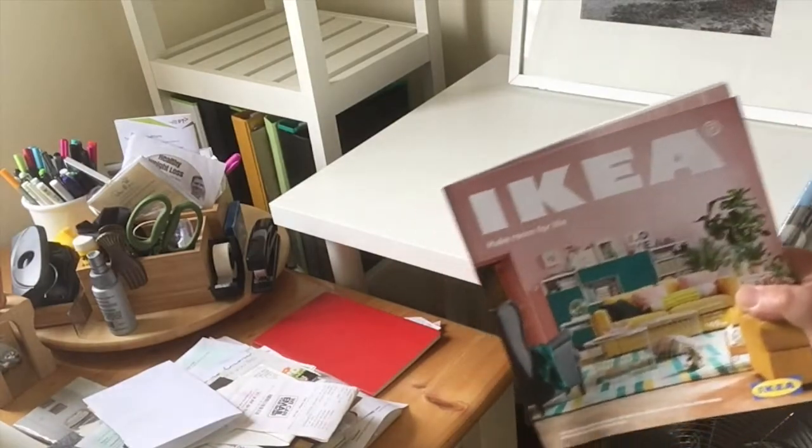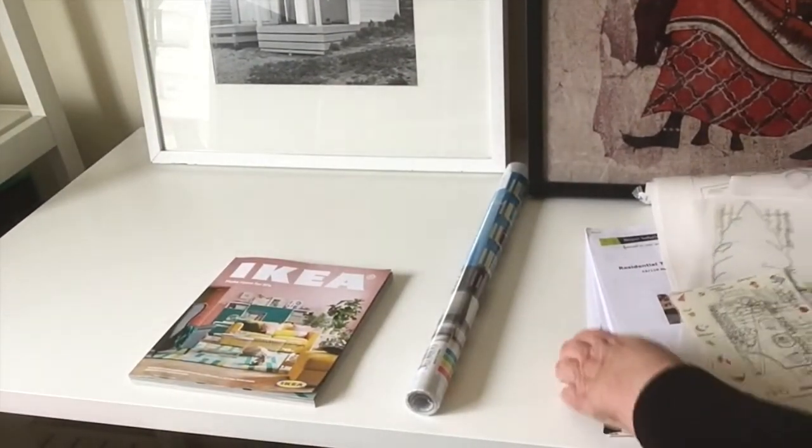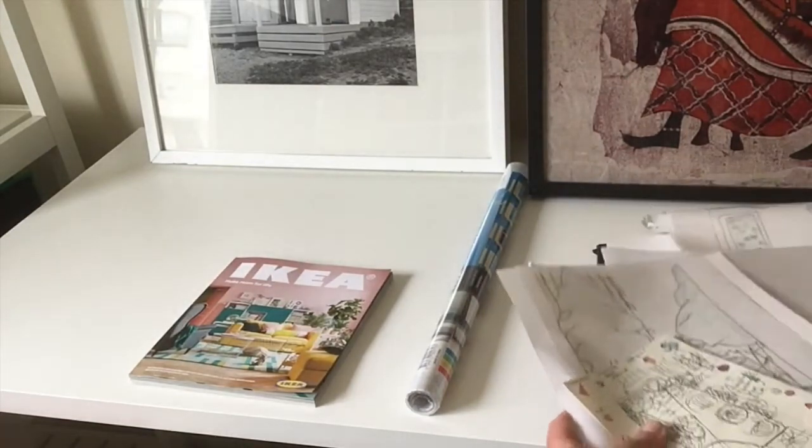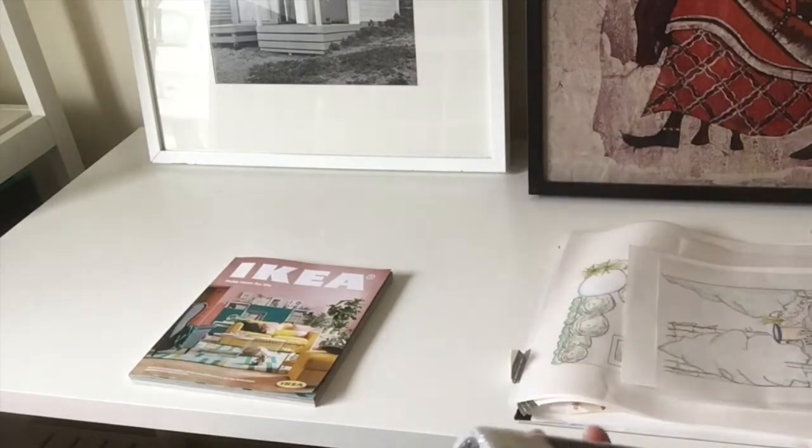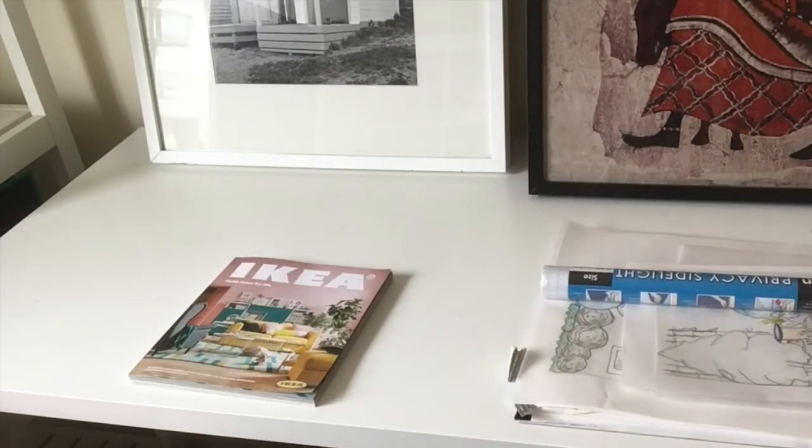Of course, I have an IKEA catalogue, bringing it around again. And this was the planning for my balcony garden, and that's some frosting that I was going to use on these windows, but haven't quite got around to. I've had a better idea since then.